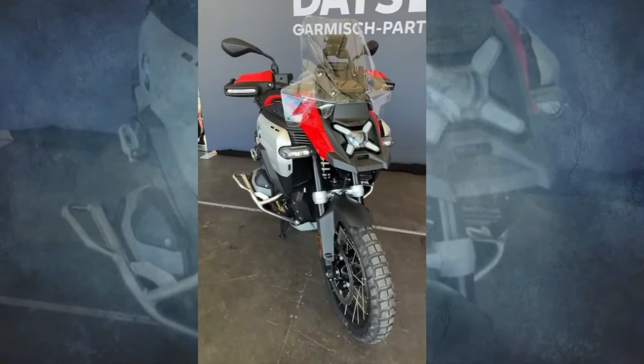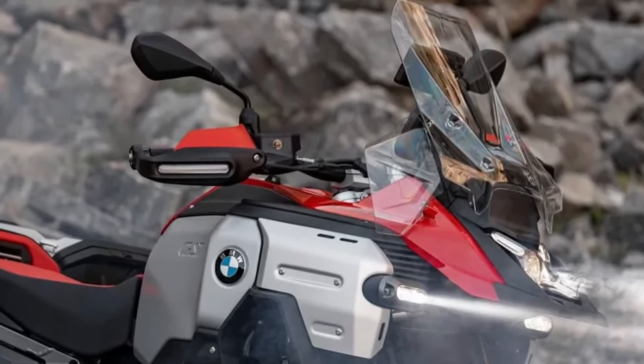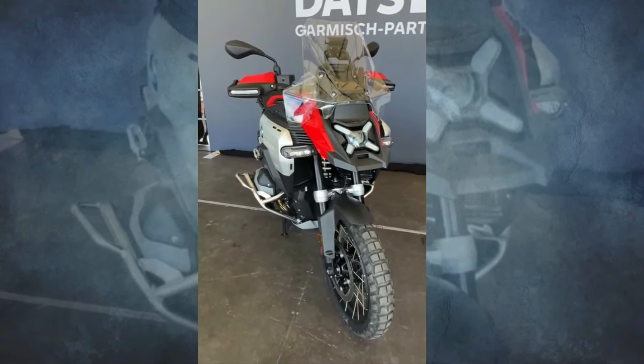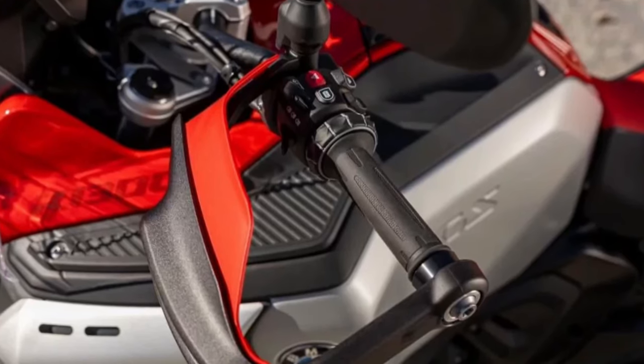BMW Motorrad unveils the all-new 2025 R1300GS Adventure. BMW Motorrad introduces today the all-new 2025 BMW R1300GS Adventure, engineered to meet the diverse needs of adventure riders and long-distance touring enthusiasts.